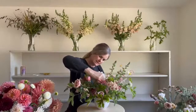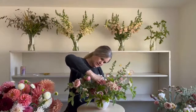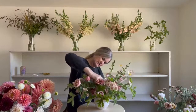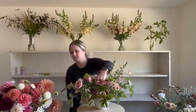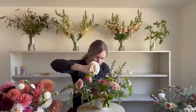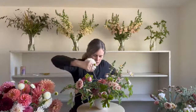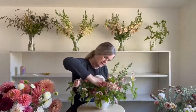Maybe. This is a Sweet Natalie. Is it Sweet Natalie or Sweet Nathalie? I'm not sure. I've heard it both ways. I just don't like how erect it's sticking in there. I really want to get it like this. Trim it a little bit lower. I just want it to go at an angle.